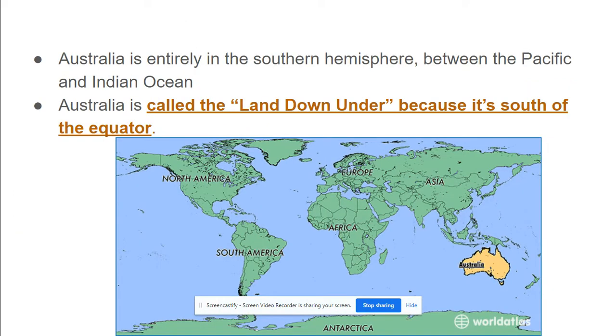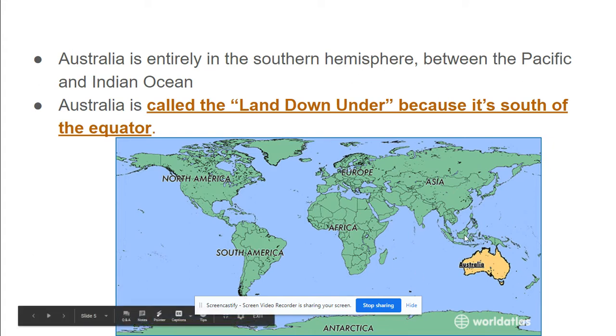Australia is entirely in the southern hemisphere between the Pacific and Indian Ocean. It's called the land down under because it's south of the equator. So if you were ever wondering why it got that nickname, it's simply because it's south of the equator. I wish they had a more interesting story of why they call it land down under, but that's it. Of course, it's not the only continent to be south of the equator or in the southern hemisphere. Antarctica is also completely in the southern hemisphere.